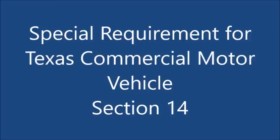9. For registration applications and detailed information, consult your county tax assessor-collector or the Motor Vehicle Division of the Texas Department of Transportation. Additional information may also be obtained from the Department of Public Safety publications pertaining to commercial vehicles.